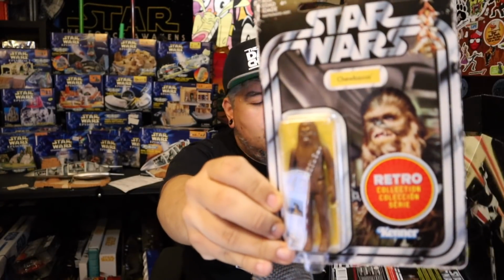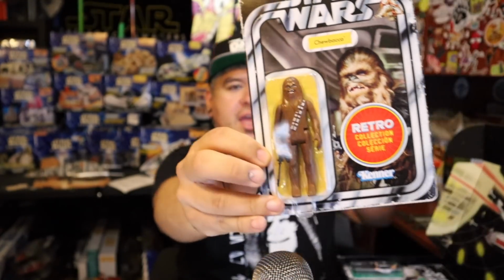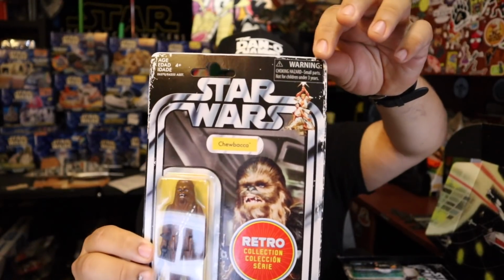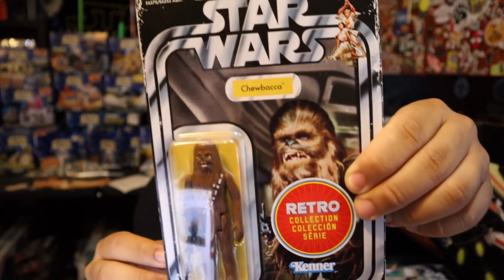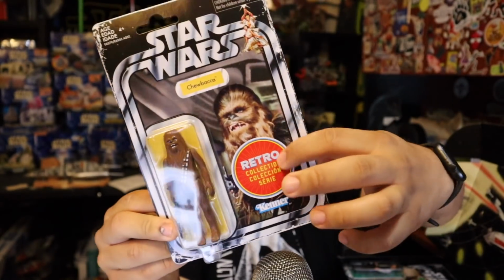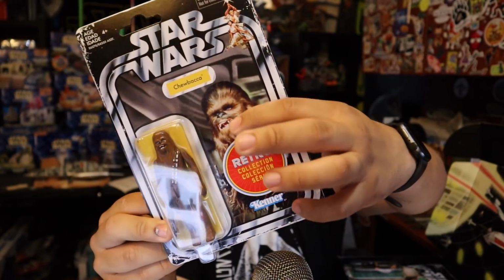first one I grabbed is Chewbacca. Rest in peace, Peter Mayhew. That's a pretty sad day when we learned about that. But here he is, the retro, old school style Chewbacca, the mighty Wookiee. And notice in the packaging, there's a lot of weathering going on there. Kind of interesting, right? There's like fake weathering. There's this thing that is a sticker. It's kind of weird they made this and then added a sticker later, but it is what it is.